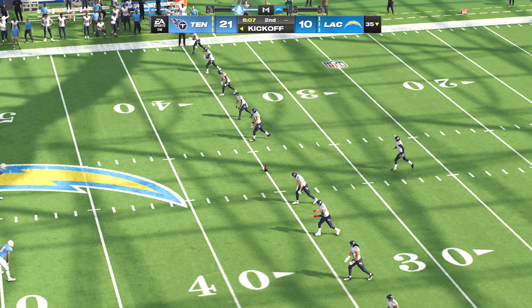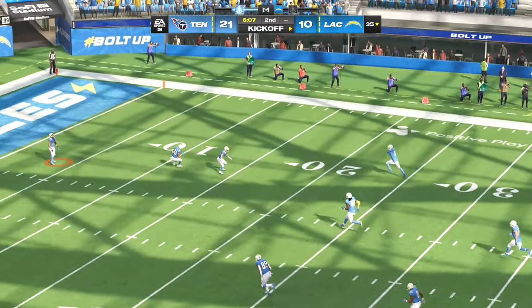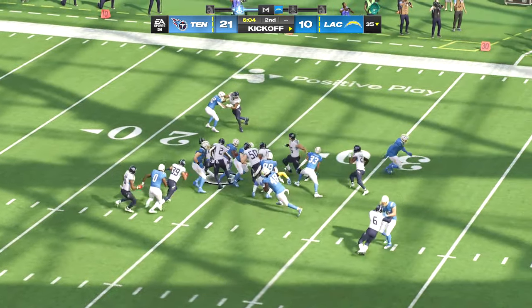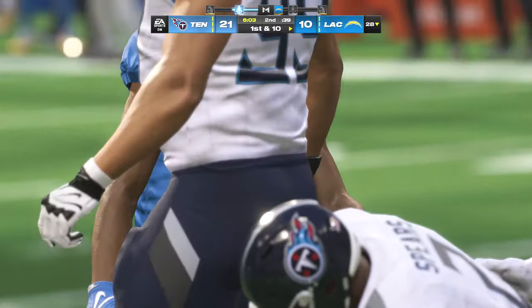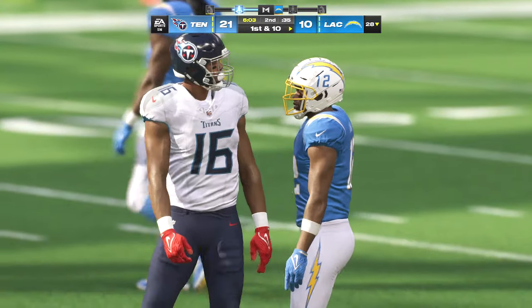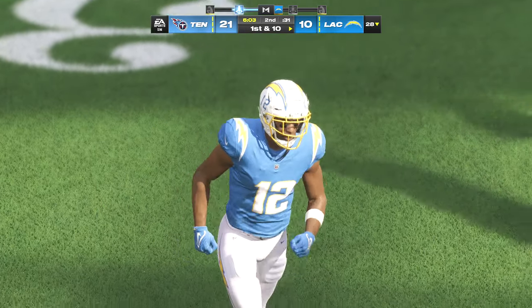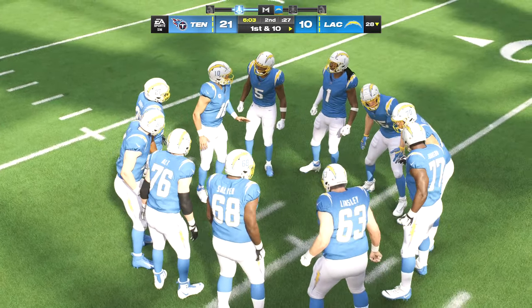Fulk now set to boot it after his guys put 6 on the board. And able to take it past the 25 and up to the 28-yard line. Here's the Los Angeles offense as they get set to take possession. They'll look to make some inroads here, trailing 21-10 as they come up on a 1st and 10.